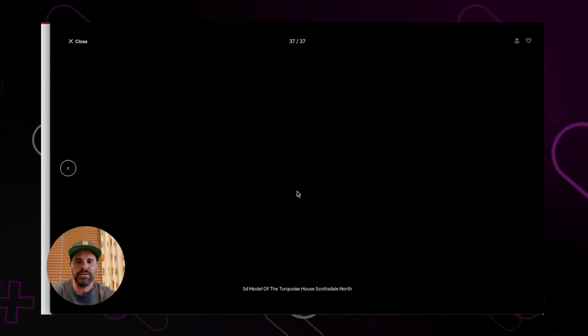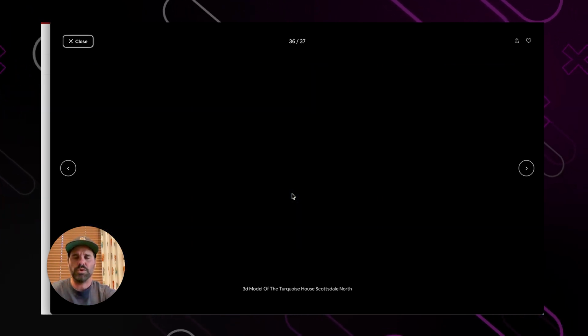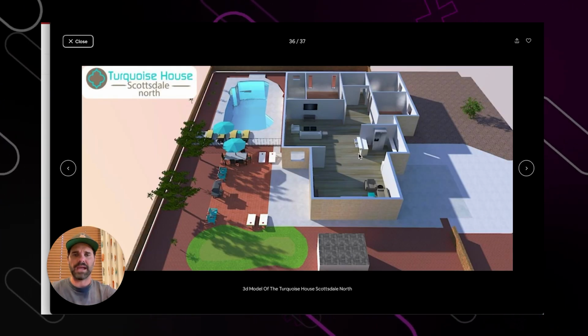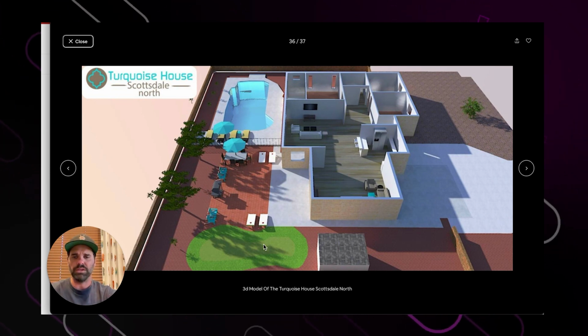And see, they added one of these maps, kind of like what I did. So that one's pretty cool. It's more of just a floor plan. My map has the actual furniture and stuff inside, but this is kind of like a 3D layout. Super cool. I can really see the golf.